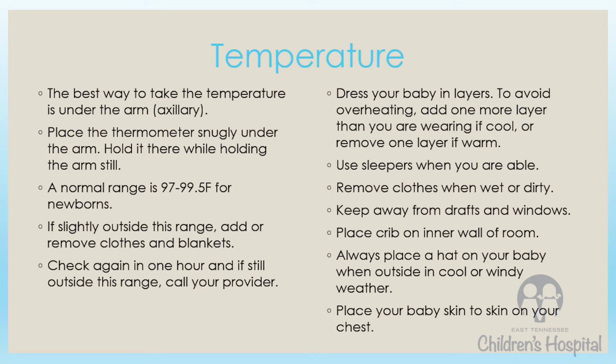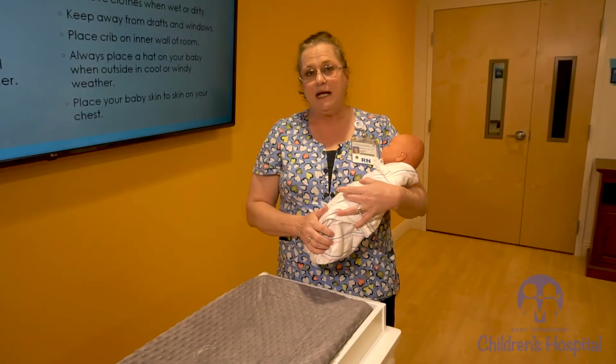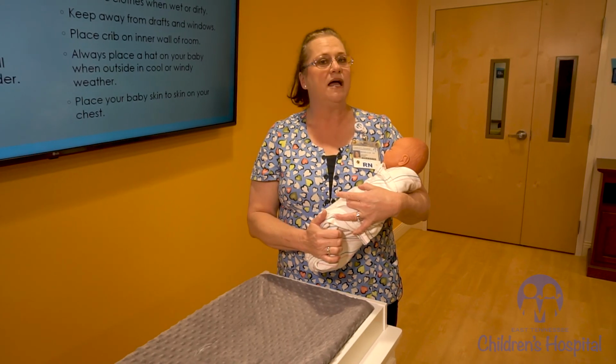Now let's say it's just the opposite. Let's say we take our baby's temperature and it's 99.2. And you're like, well, that's still normal, but it's getting up there. So I want to cool my baby off. If they're in something long sleeved, you're going to put a little short sleeved onesie on, and then take the hat, the mittens, and the booties off. Anything you do to change, you're going to wait a full hour and recheck your baby's temperature again. Again, remember, your baby's normal baby temperature is 97 to 99.4.